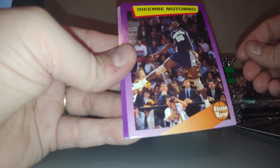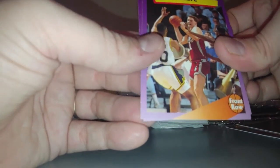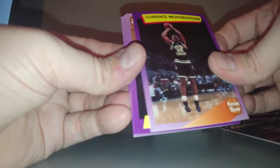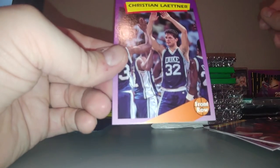Alfonso Ellis? That seems like a familiar name. Dikembe Mutombo. That's a name I know. I'm not sure if Dikembe Mutombo is a Hall of Famer or not. I guess it's a rare. Clarence Weatherspoon. These all look like they're in their college jerseys also. Malik Sealy, Larry Stewart. Todd Day, Weatherspoon, Mark Macon, Larry Johnson, and a different product. Like I said, I don't know if he's a Hall of Famer or not. Another Larry Johnson, different picture. Christian Laettner.